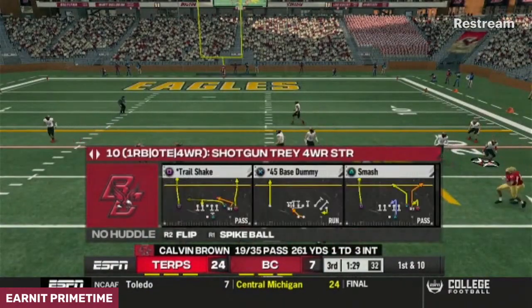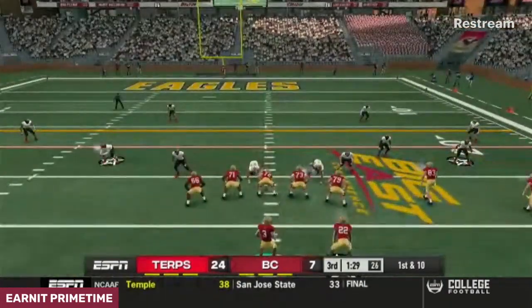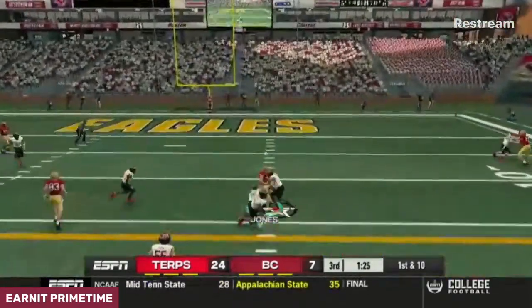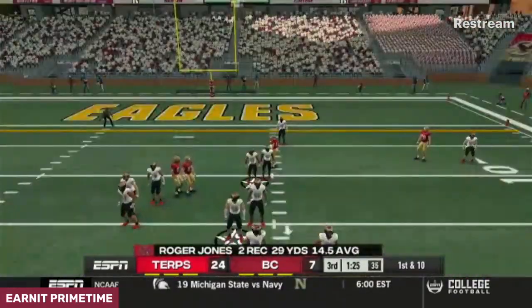Watch him off the edge. Hey, watch the screen. Watch the screen. He's taken down around the 12-yard line. First down.